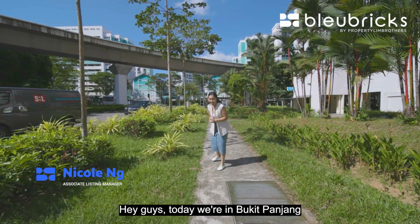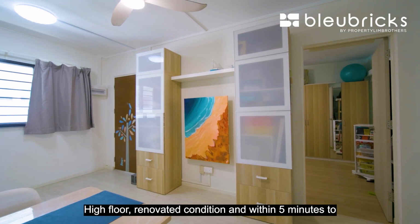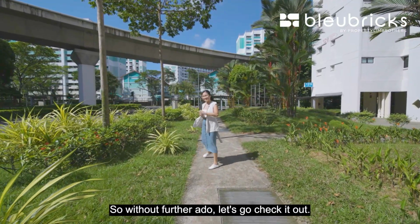Today we're in Bukit Panjang and we're checking out a rarely available 3-room flat right over there. High floor, renovated condition, and within 5 minutes to the Pending LRT, which is just over there. So without further ado, let's go check it out.